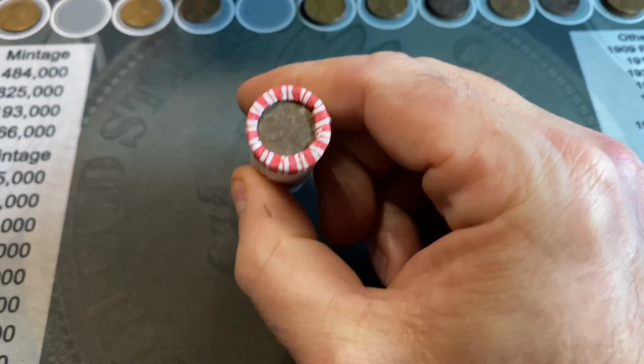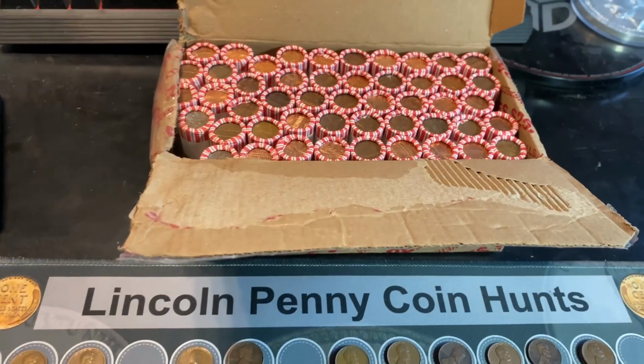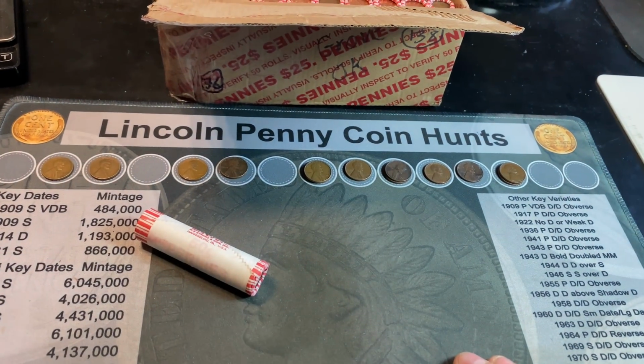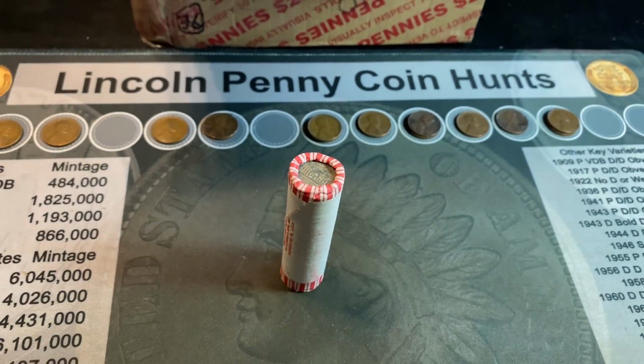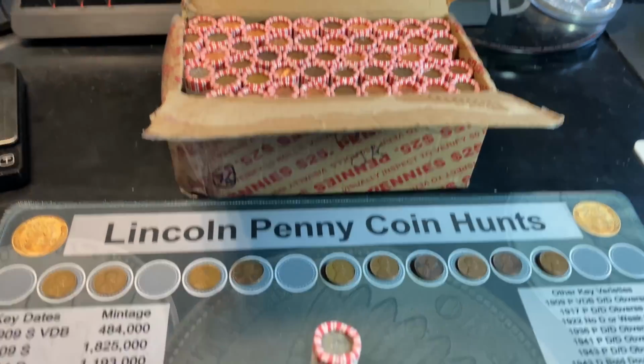All right, hopefully we can get at least 7 wheat cents out of this box to make 20 for the 2-box hunt, and hopefully I'll see you pretty soon. I'll be back if and when we have a first find.